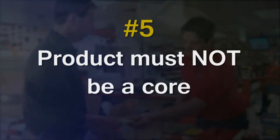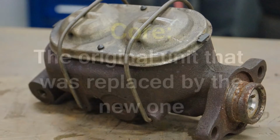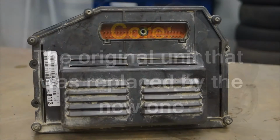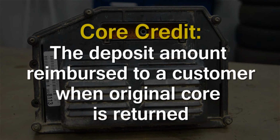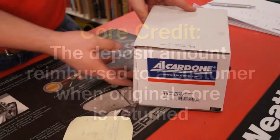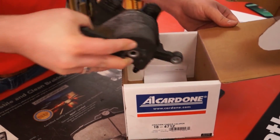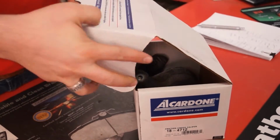Number 5. The product must not be a core. A core is the original unit that was replaced by the new one purchased from you. A core credit is the deposit amount that is reimbursed to a customer once the original core is returned. So when your customers return cores as warranties, it's money out of your pocket and ultimately the entire supply chain.